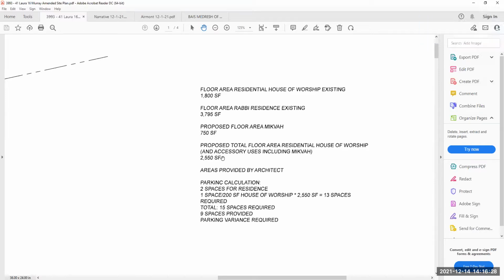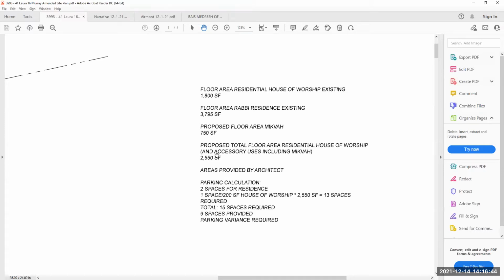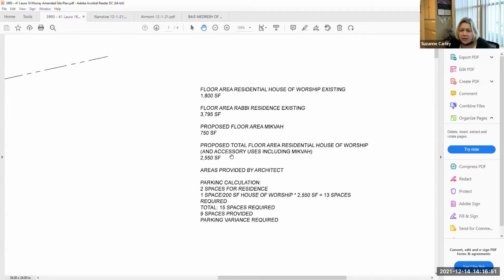So the total. Why don't we make that more clear? Because we're giving the total, but we're not giving the breakdown. Do you want me to write here in this sentence, 1,800 plus 750 equals 2,550? Yes. So it's clear on the map note how you got to that square footage, exactly. Okay. And then in the parking calculation, if we're okay with it, I can do existing parking.